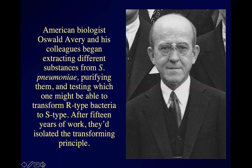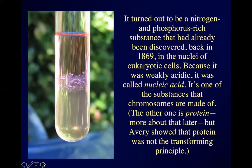So you might grind up a bunch of bacteria, break them down into the molecules that they're made of, and start testing each molecule to see if it has the effect that Griffith had noticed. It took them 15 years, but they finally isolated the transforming principle. It turned out that it was a molecule that had already been discovered back in 1869 by a guy named Miescher, a Swiss guy, I think. It turns out that the transforming principle was present in eukaryotes as well as prokaryotes. In eukaryotes, it was only present in the nucleus of eukaryotic cells.